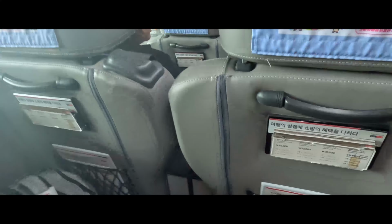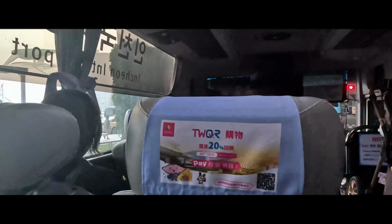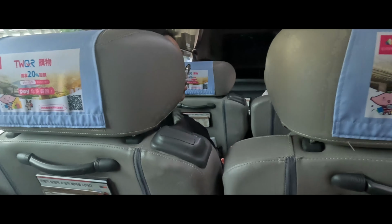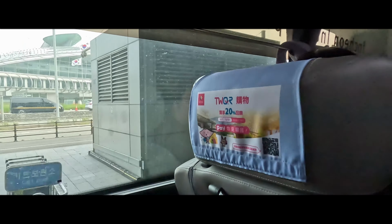So this is the K-Limousine bus. It's very comfortable seats. Okay, a little bit over an hour. That's okay. This is like a tour. So that was seamless. You buy your Discovery Seoul Pass and you get the QR code and just go on the bus and scan it and you're on. No headache.